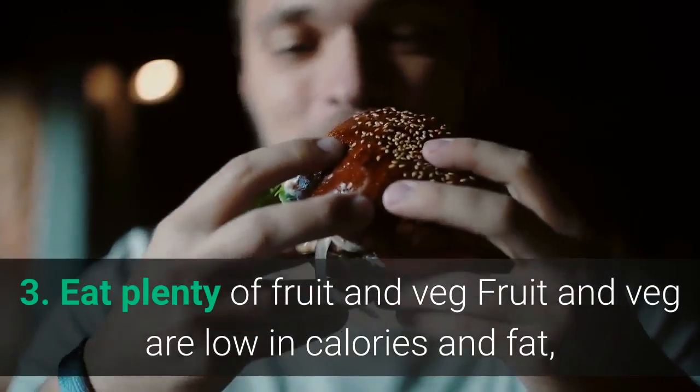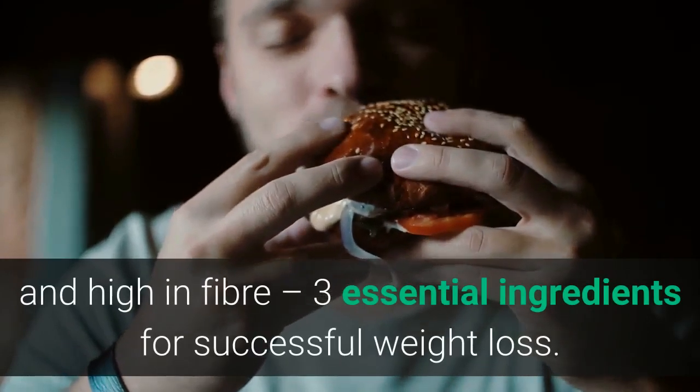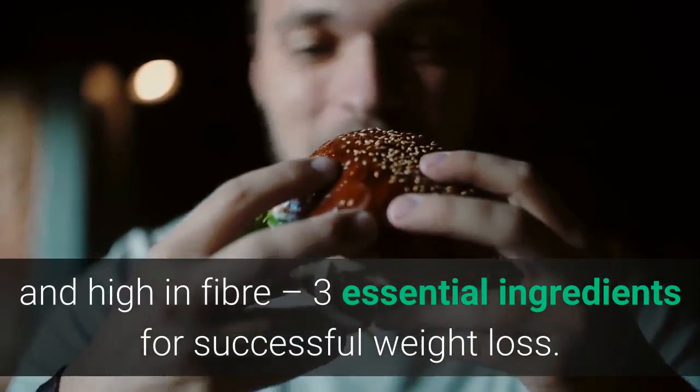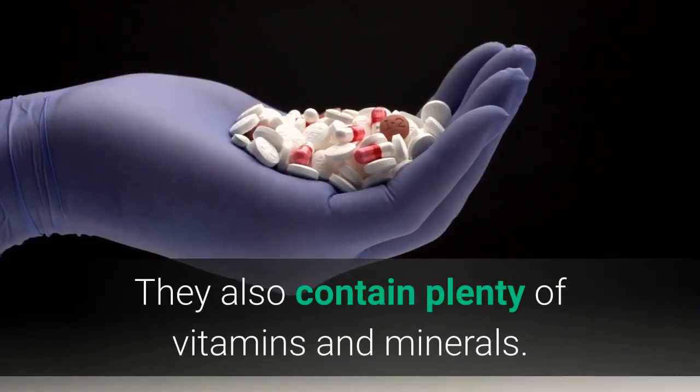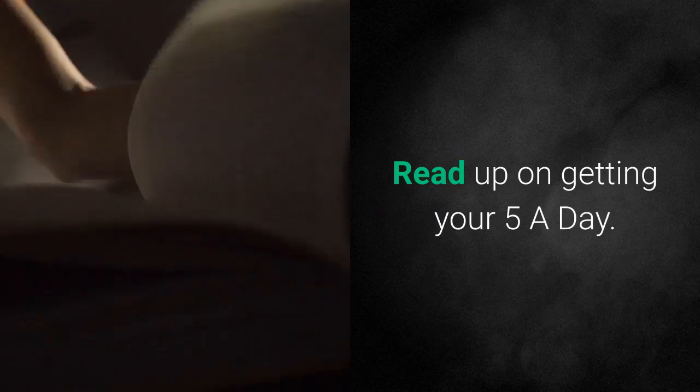3. Eat plenty of fruit and veg. Fruit and veg are low in calories and fat, and high in fiber. 3 essential ingredients for successful weight loss. They also contain plenty of vitamins and minerals. Read up on getting your 5 a day.